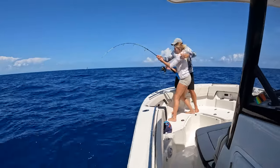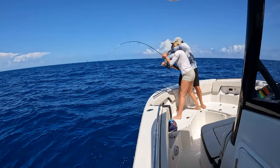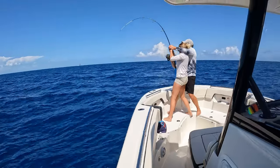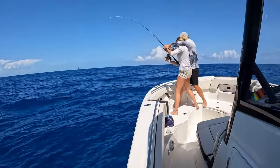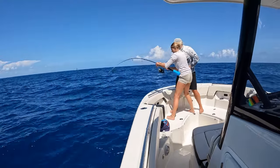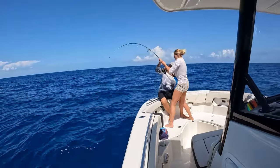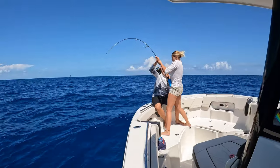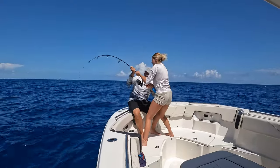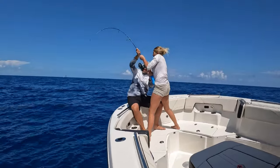Hold up here. Okay, so now I'm going to tighten it back in. Just hold it there. Okay, now reel. Okay, good. Let's do it again. You gotta put that on your hip. Okay, you ready to reel? Go. Reel, reel, reel, reel. Okay, good. Pull back. Okay, reel, reel, reel, reel, reel.